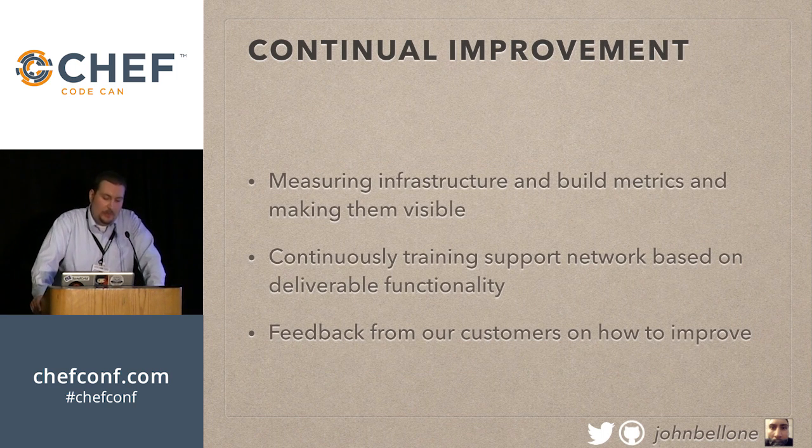So, continual improvement. We want to measure the metrics that actually matter: mean time to failure, mean time to fix. We want to use that data to make decisions instead of just using the data to point fingers. We want to train each of the teams, each of those representatives that I mentioned earlier, how to use the tools that we actually build appropriately.